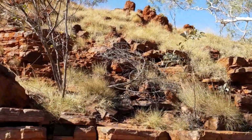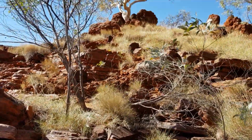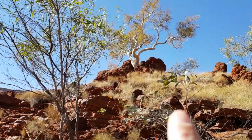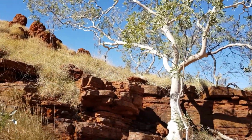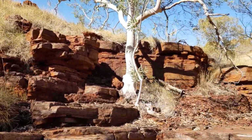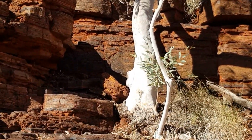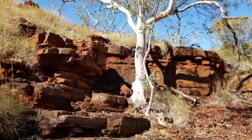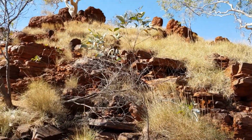And I'm pretty sure the tree I am going to get is that guy there. But I'm going to have to go up over there somewhere to get it. I mean, look at these. Just beautiful. Alright, let's set about getting some photos.